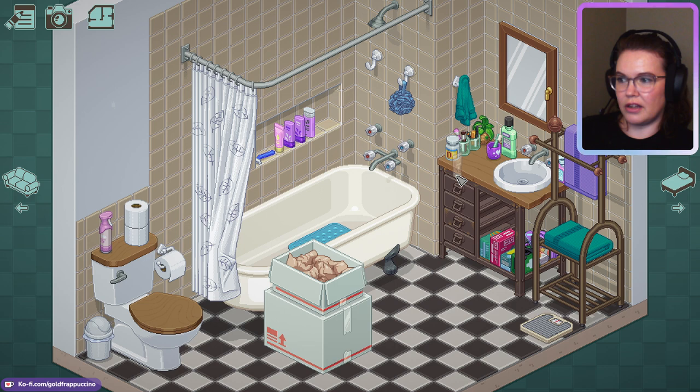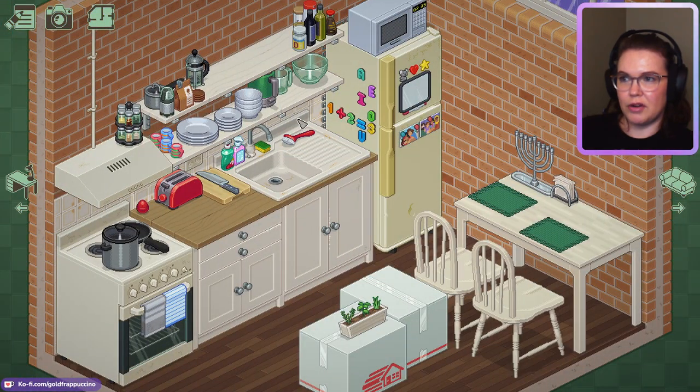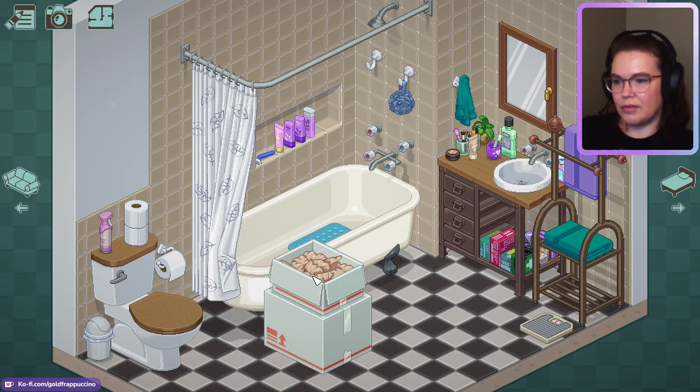Oh, we got a lot of stuff to fill up here. I think I need to do something with these vitamins. I'll put them there for now. I don't know what to do with them. Oh, lots of makeup. Deodorant. Toothbrush. Okay, perfect. We got an empty drawer. Oh, they got lots of stuff. They're really into their skincare.